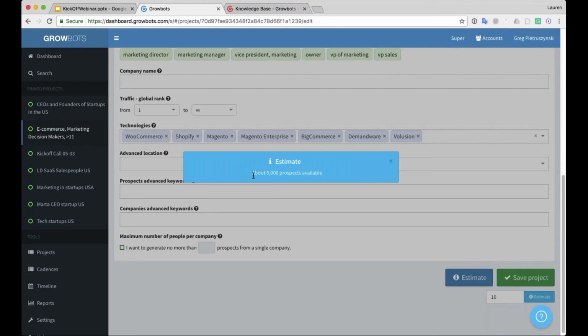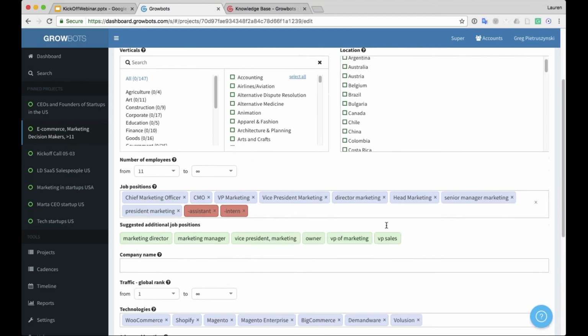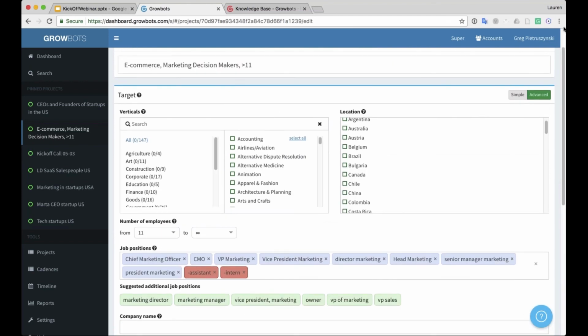So if you have a lot of people on your do not contact list or a lot of people in your Salesforce, you might not actually be able to generate about that many prospects. But in this instance, it's telling me there's about 5,000 prospects available, which is great. So that's kind of a high-level view of targeting. Are there any questions before I move on to the next phase?